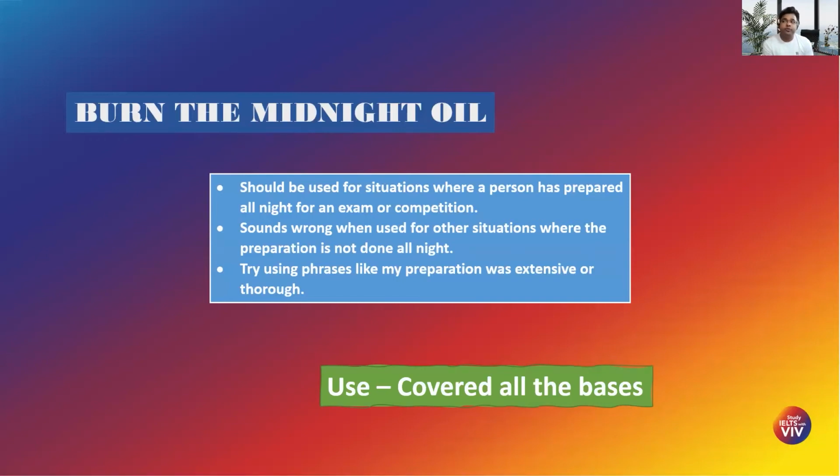Or if you want to use burn the midnight oil, let's say you're preparing for an exam for your Masters, you're going to give your MTech and you have a really tough coding paper coming up. So then you spend the whole night. You can say, to prepare for my exam on coding the next day, I burnt the midnight oil. That's the right way of using it, right?